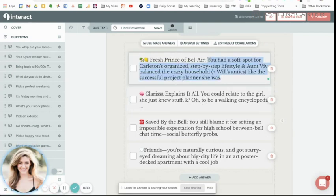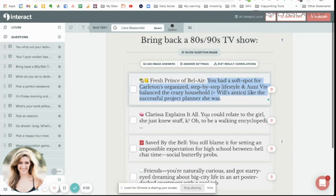So this is kind of explanatory copy. I would recommend doing that if your answer could be kind of fuzzy or not necessarily put them on the right path to getting the result that you're trying to help them get.